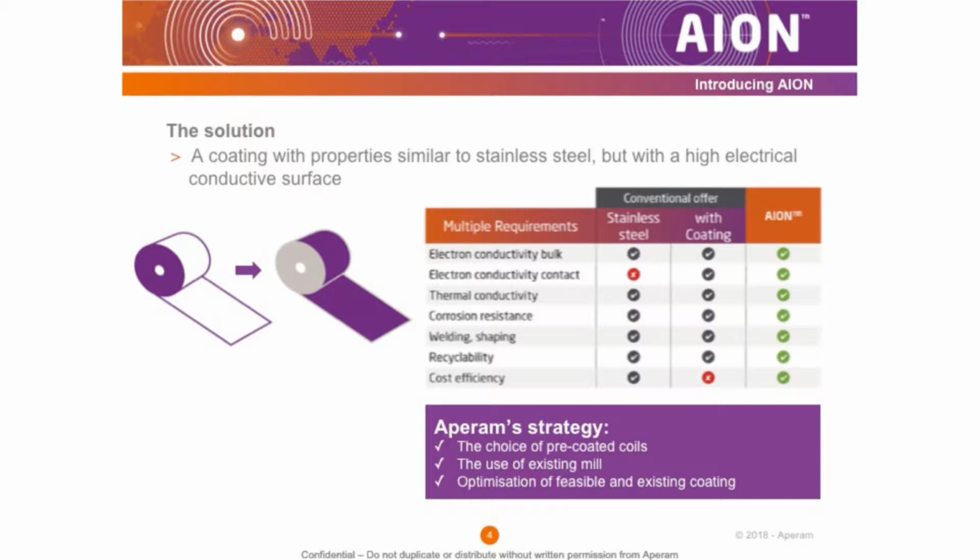Second thing is that we are already industrial. This is not related to R&D. This is industrial product. And we work on existing coatings as well. So we try to develop a better performance in terms of electrical conductivity and so on. And this is the result. Ion is the result of all these choices.